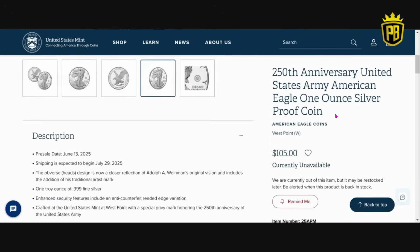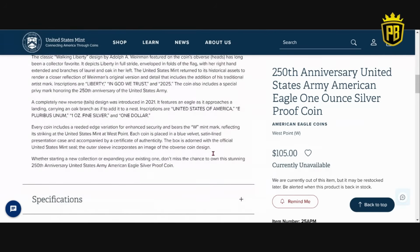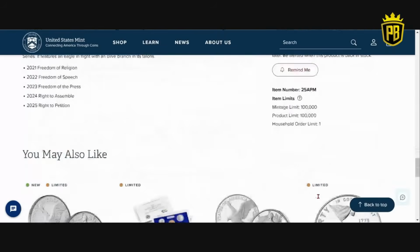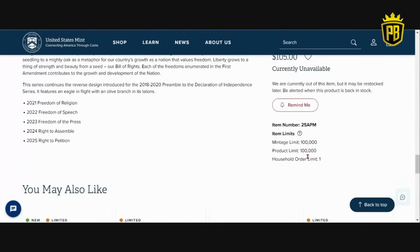But what I want to do is come down and show you kind of a curveball. If I can get over to this side. Here we go. Kind of a curveball that the U.S. Mint threw at us. Well, we knew it was going to be a mintage of 100,000. We knew the product limit 100,000, but this was set at 3.